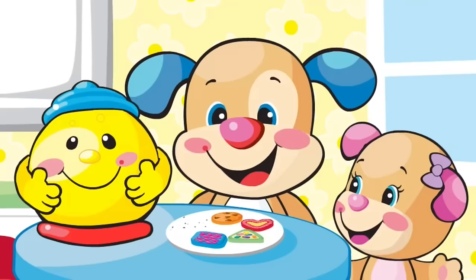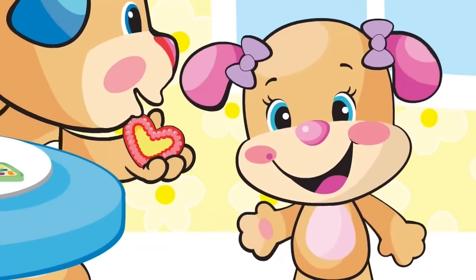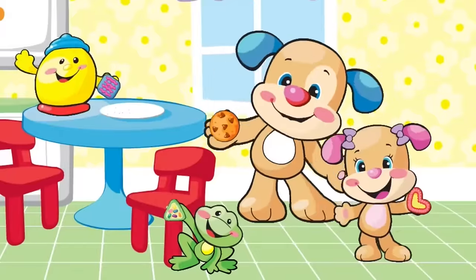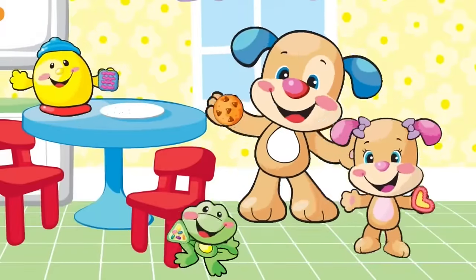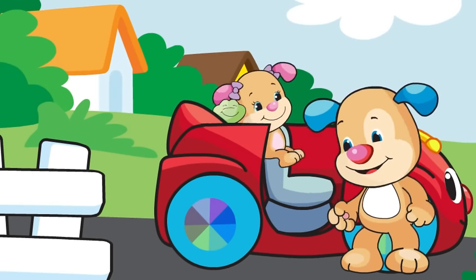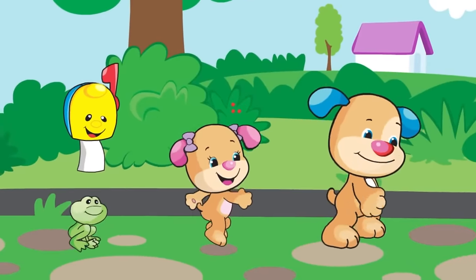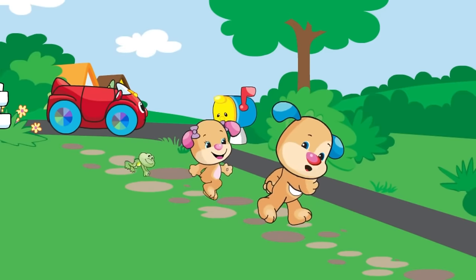Let's share. Yeah, sure. One for me and one for you. And there's one for Froggy too. Cookie jar can have one more. There's four of us. One, two, three, four. That was fun. Yeah. What's next, puppy? It's story time. Let's go read a book. Reading is such fun. Story time, come on everyone.